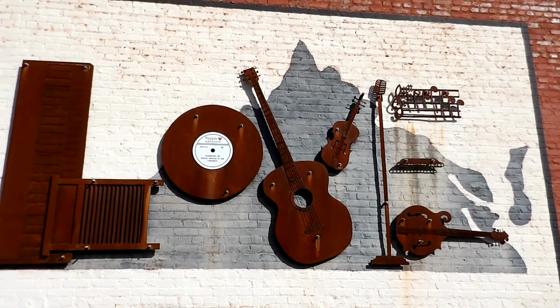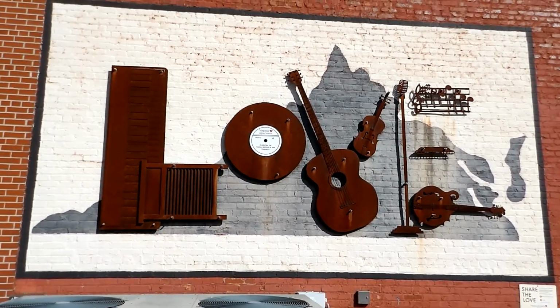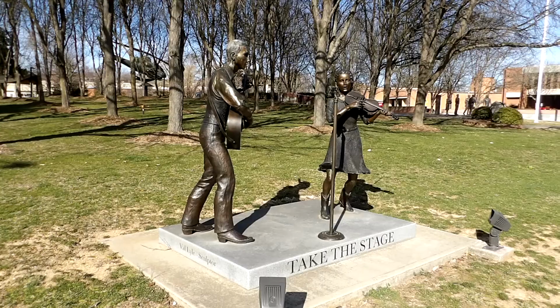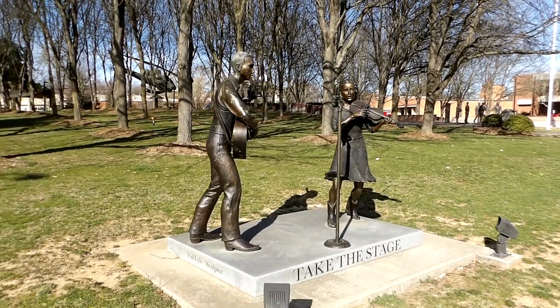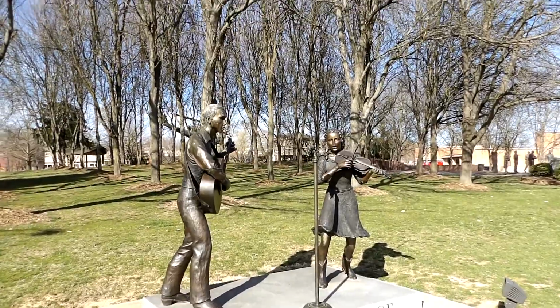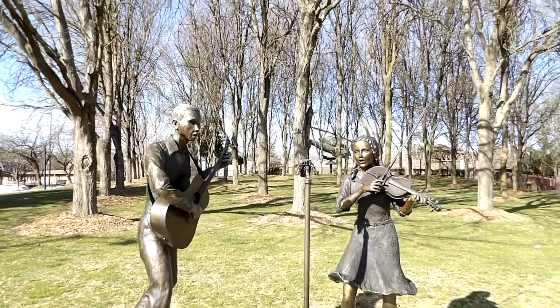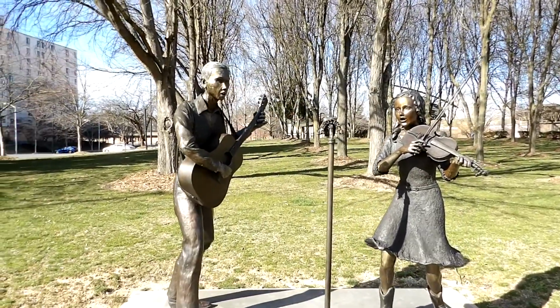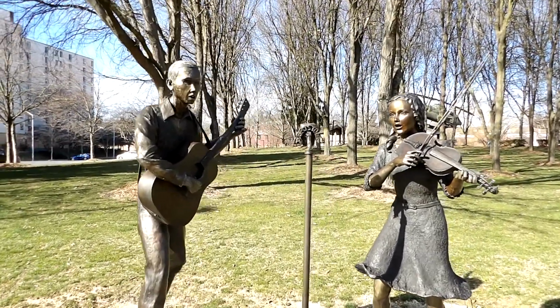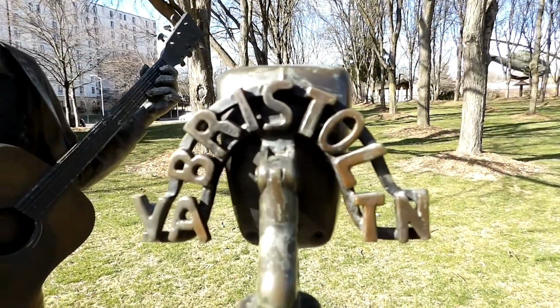This is a pretty cool little mural here. Features some musical instruments and a record. Outside the park here is a little sculpture called Take the Stage. The sculptor is Val Lyle. It's featuring a young lady and a man playing the guitar. Of course, on the microphone, Bristol.